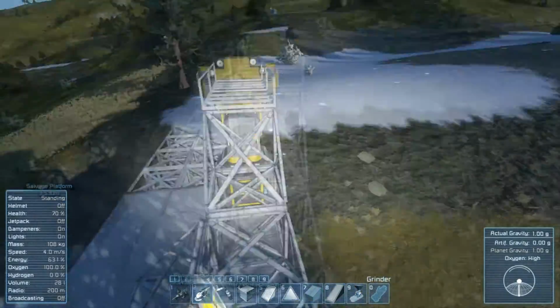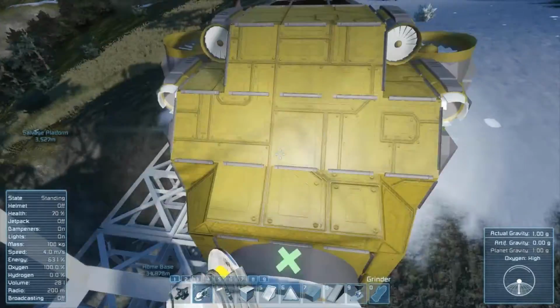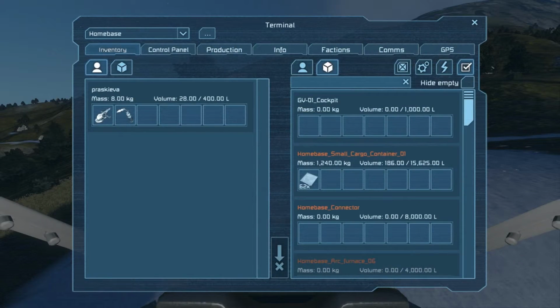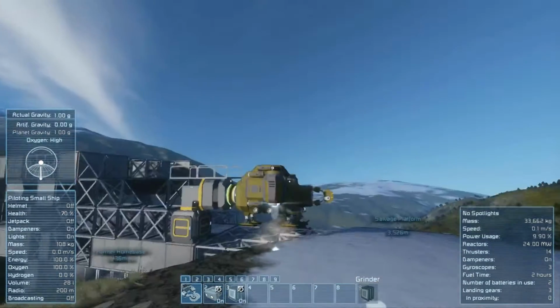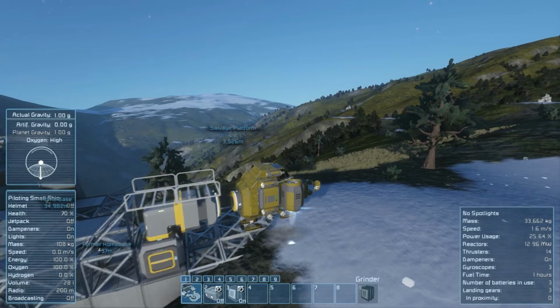Well, since I'm impatient and looking at the sun, there's actually quite a bit of daylight left. This thing is pretty much charged up. It had less than a minute to go a minute ago here. So let's go ahead and get into her and check the battery status here. Yeah, they're more or less fully charged. So, engines on, batteries off of recharge, engines to power, disconnect.